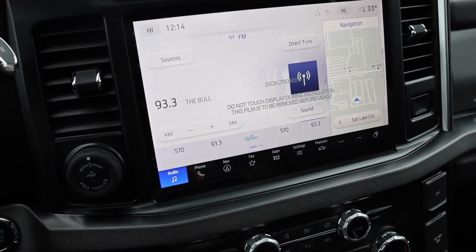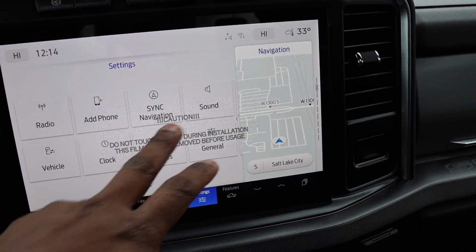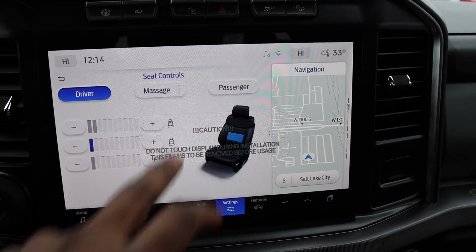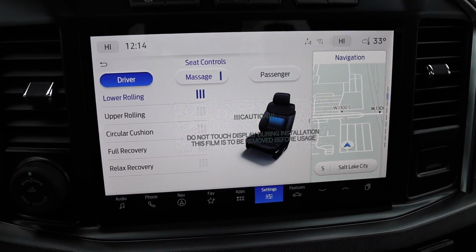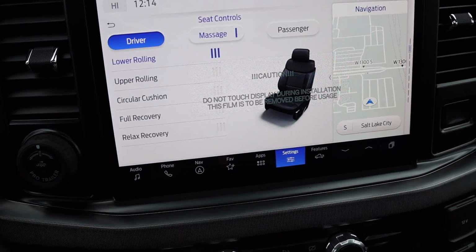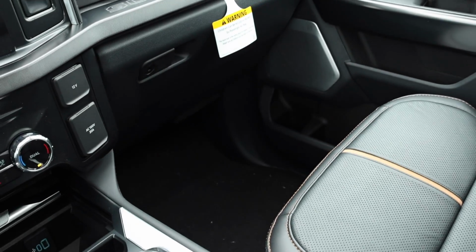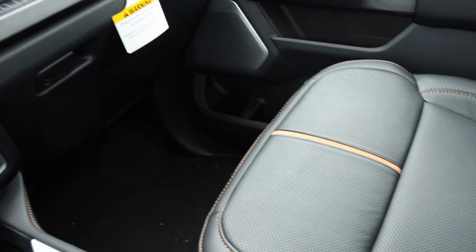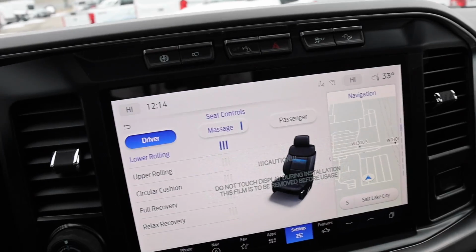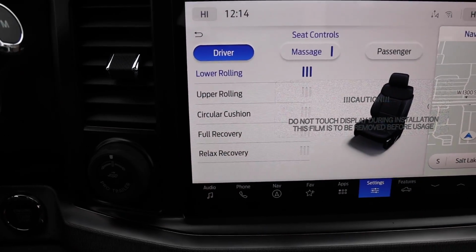Now, for 2024, my final point is this. You now have the massage seats that come standard on the Platinum. You cannot get this feature on the Lariat. So both seats, you have the massage for the bottom and the top cushion here, and it works really well too. You have 3 levels for it too, and you have 5 different settings as well.